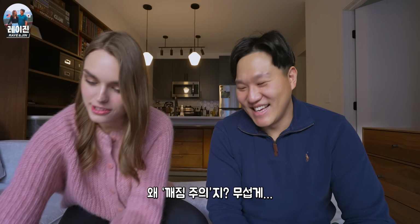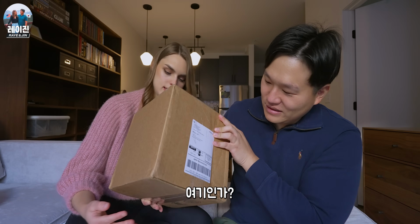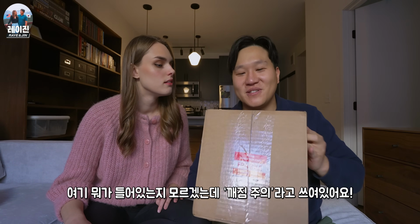Why is it fragile? So scary. Which side should go up? Probably this side. Why? I think that's the bottom. Isn't this the top? I don't know what's inside, but it says fragile.